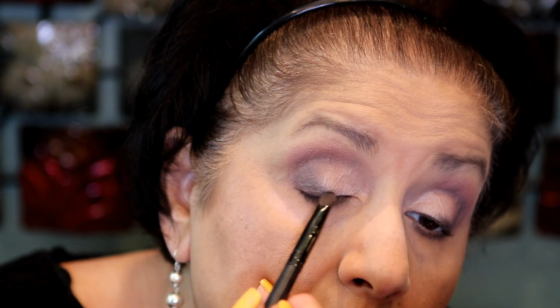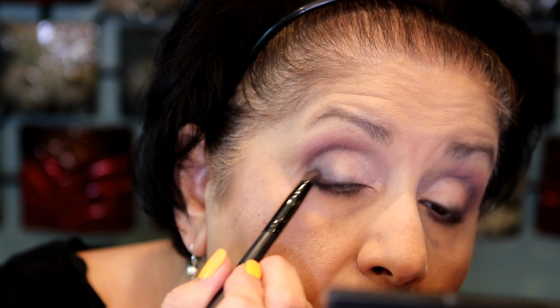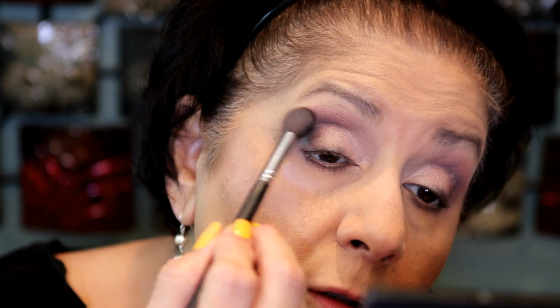I wish I had a couple more mattes, but it's okay. I think this is more or less for everyday looks. I like it though, it's very pretty.